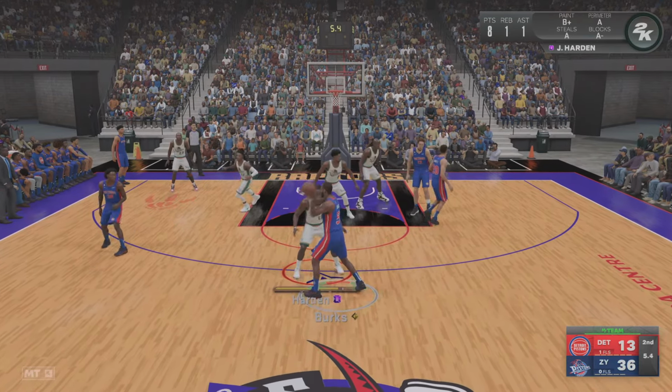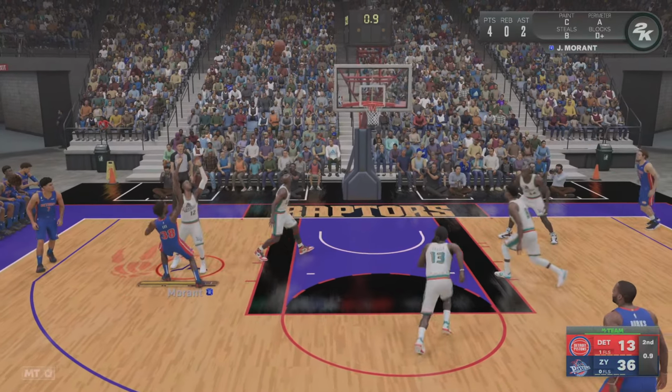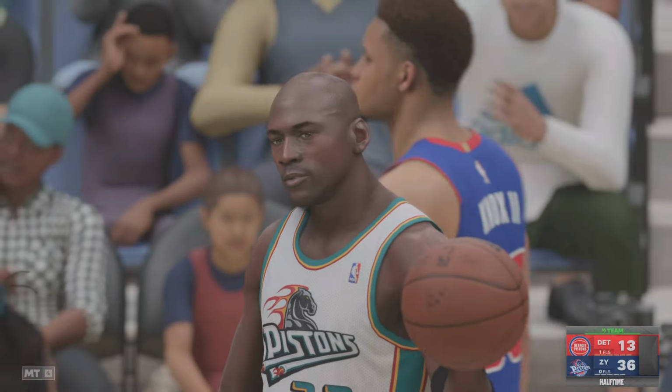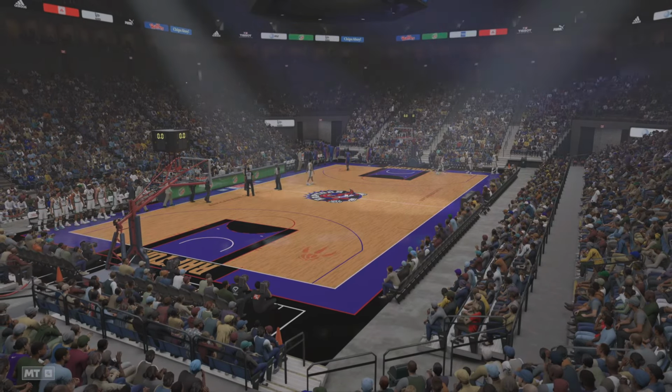Works with it. Pass to Lee. Over Morant. And he got that one up in time, but doesn't go in. And so a pretty lopsided game through the first half. It's Detroit running away with this one.